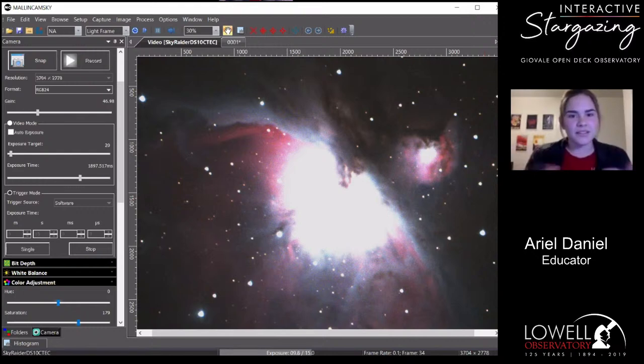The Orion Nebula, again, is a star-forming region in the constellation Orion, also known as M42. What we're seeing here, again, is gas. That red cloud, also that darker cloud, is primarily hydrogen gas that's helping form these really bright baby stars.